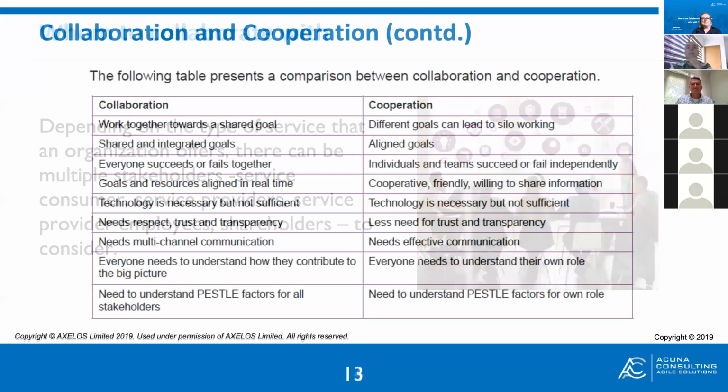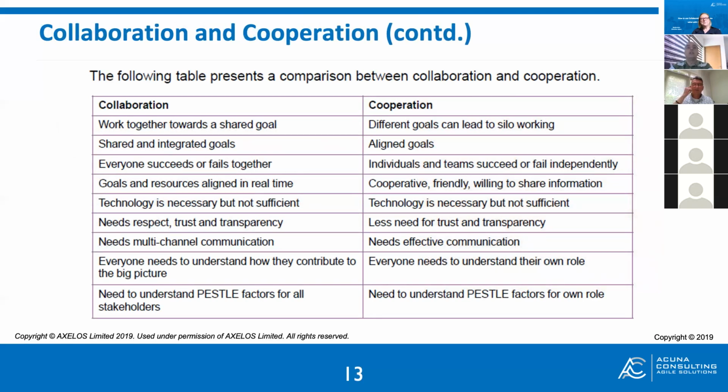Yeah. And then you need respect, trust, and transparency. And in order to work around that lack of trust, according to Patrick Lencioni's five dysfunctions of a team, you need to be humble. You need to show you are vulnerable. This way, there is less need for trust and transparency, because otherwise everybody feels they are the best in their position, in their role, and they are not subject to failure. They try to cover their failures because they would be seen as weak.